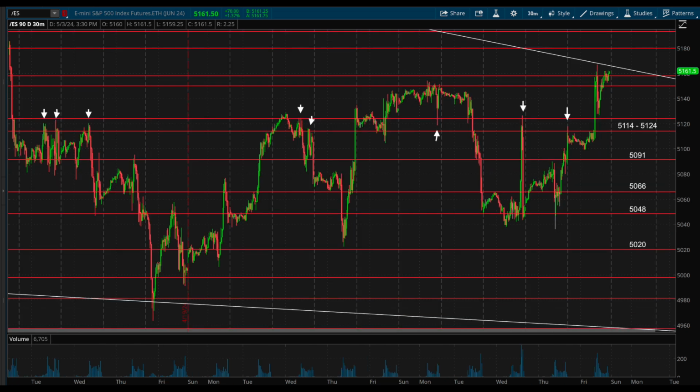If the S&P pulls back here, buyers do not want to see any lower than 5114 to 5124, as this has acted as a key pivot zone for weeks now, and a break back below there could set up larger downside. The support levels below, if it was to break, would be at 5091, 5066, 5048, and 5020.